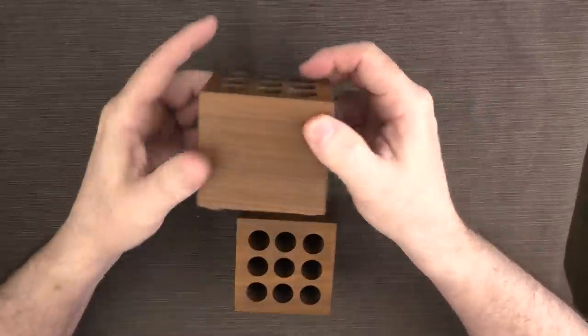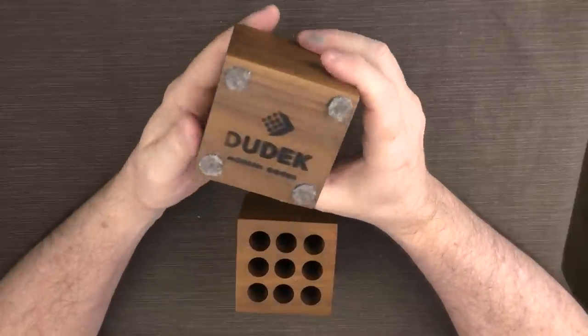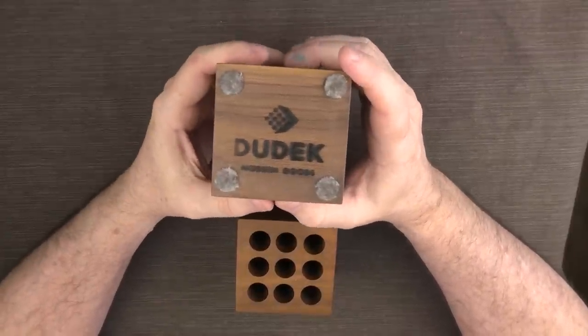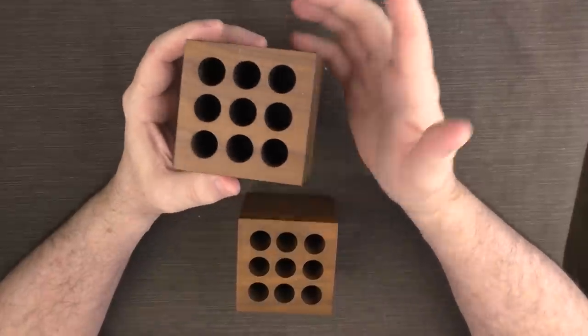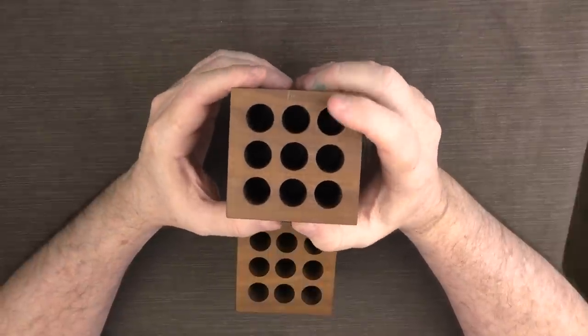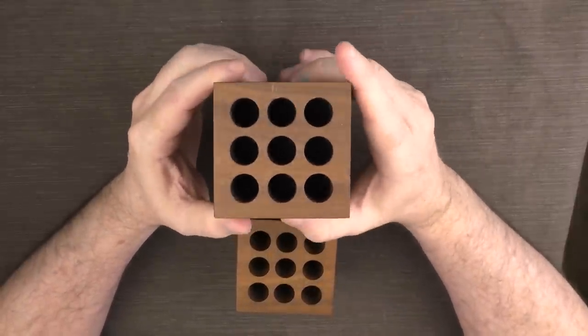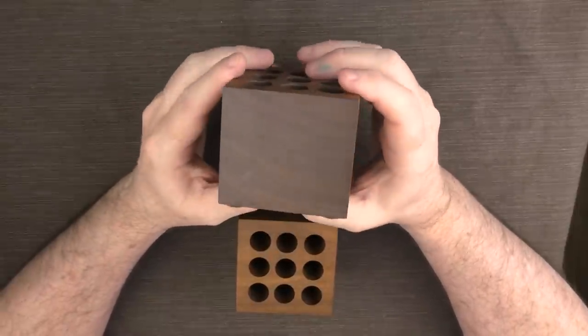I like the fact that they're very simple and very straightforward. The craftsmanship is outstanding. Some people look at these and just say, hey, it's just a block of wood with some holes drilled in it. I could do that myself. You might be able to, but even though I have the tools, if I tried to make something like this, it wouldn't come close to looking this nice.